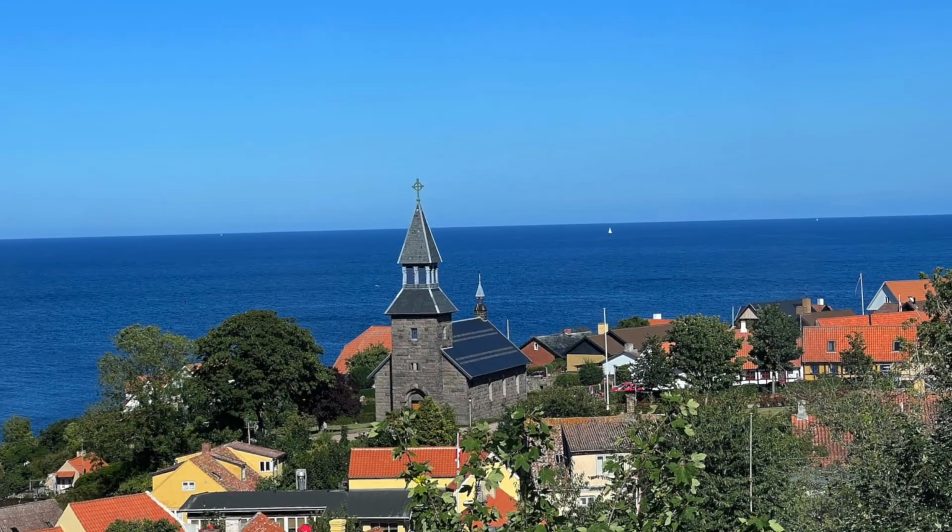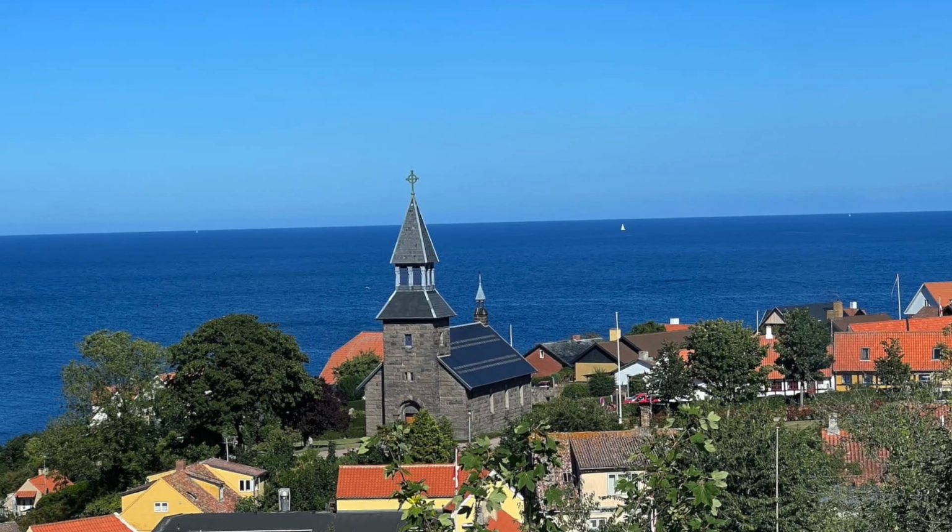So the Scenic Bornholm tour was really kind of a coastal highway tour. It just kind of takes you around the island. It's not a very big island, obviously. And I think it took a couple hours. I don't know if I recommend this excursion. I think this is the weakest one we've done so far.